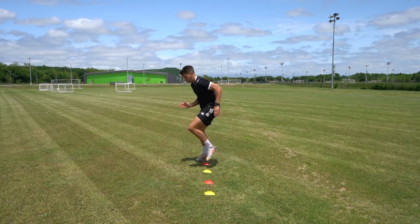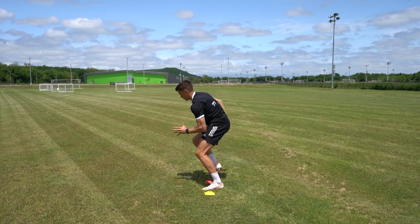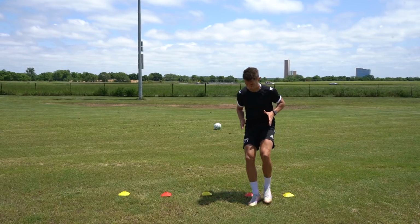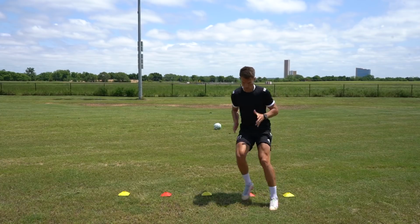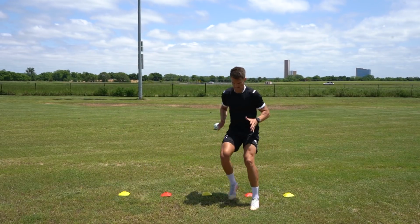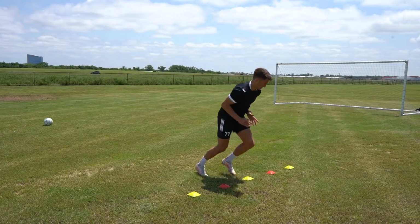I'm adding a little bit of stability work in there as well, landing on one leg, driving across to the other side. As you can see, I'm starting in the middle, and then on these final repetitions, I'm bounding from one side to the other. So adding a little bit of explosive work in there, moving laterally from side to side. So I went through about 6 repetitions on each side, making sure I'm focusing on each leg individually.